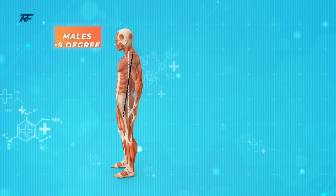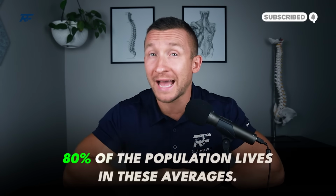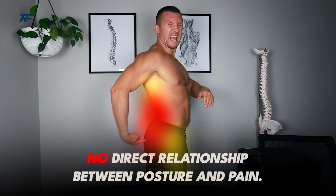Now, this is a decent theory, and there are many people who might look like this who are struggling with lower back pain, but there's no evidence that supports this theory. In fact, what the evidence does show is that males will have an average of 7 to 9 degrees of anterior pelvic tilt, while females will have an average of 12 to 14 degrees. And 80% of the population is said to live within these averages, which tells us that anterior pelvic tilt is normal. The current evidence also shows that our posture does not directly cause pain either, so we cannot draw direct relationships between someone's posture and the presence of pain. There is no direct relationship.